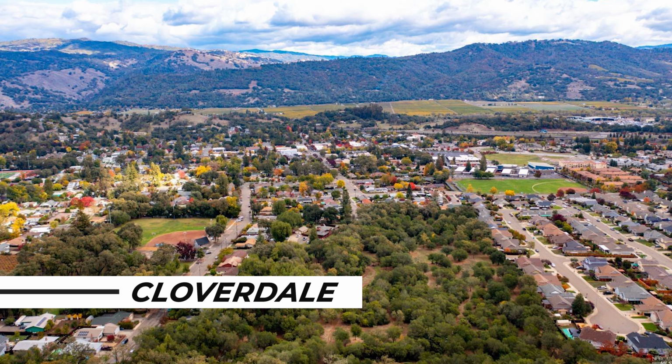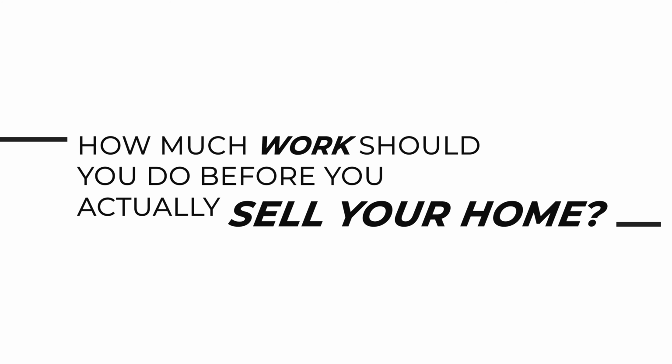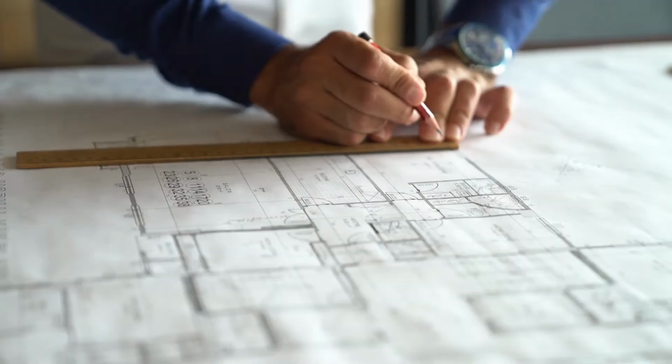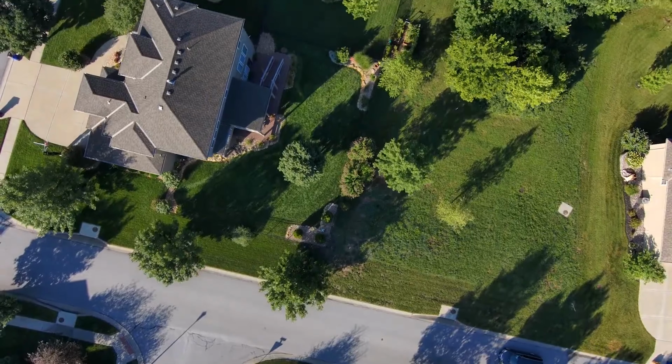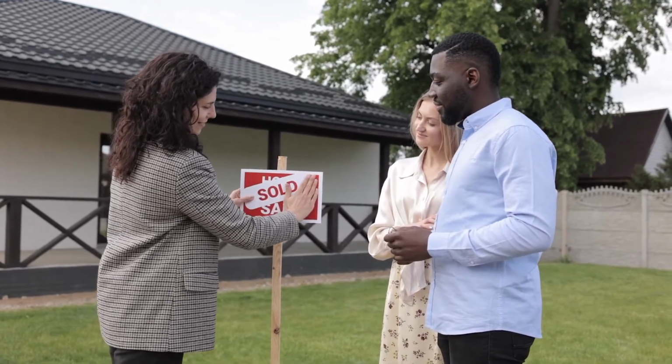So I guess the big question is, how much work should you do before you actually sell your home? And is it actually worth doing an entire remodel of your home prior to selling it? Well, the answer to that is probably not. One of the things you need to weigh up is the amount of effort and resource it's going to take you versus the return that you're going to get and the time it's going to take you to get the home on the market. If we're thinking about the top 5 improvements to make, what would be the number 1?